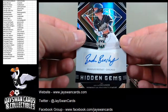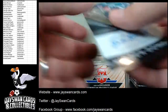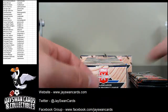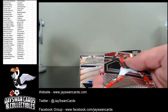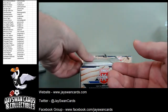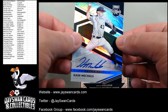We've got Bradley Beasley, Chicago. Bradley is a Cub. Eddie Perez, Dominican, to $4.99. Rainier Vargas, Dominican, his base. Drew Romo, Colorado, the base chrome. Cade Meckles, Chicago. Cade is White Sox.